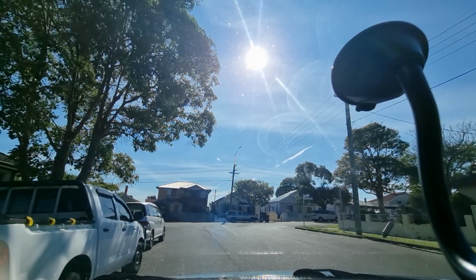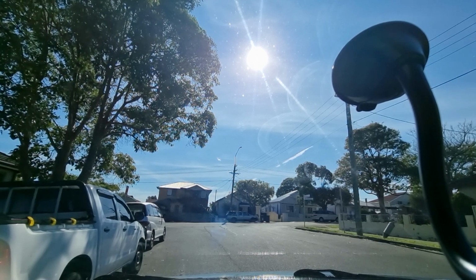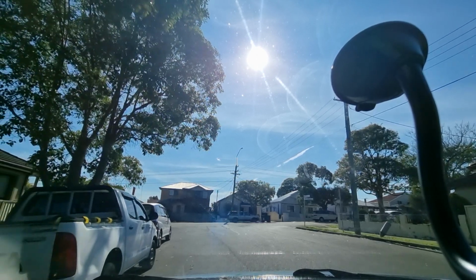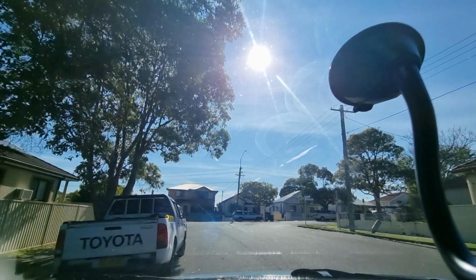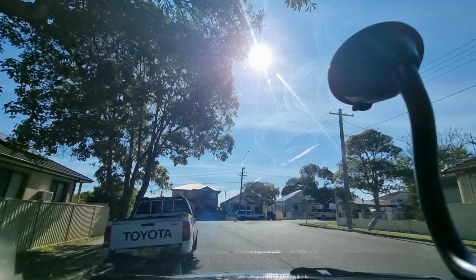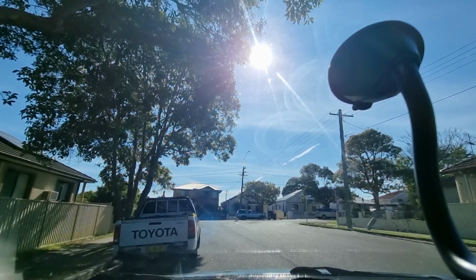One more check to the right hand side. If any car comes, look at the front. If any car comes, you need to stop. So once your back tire is just touching the gutter, guys, almost touching the gutter, yes, then you need to stop. Okay, guys.